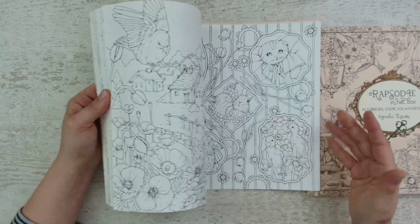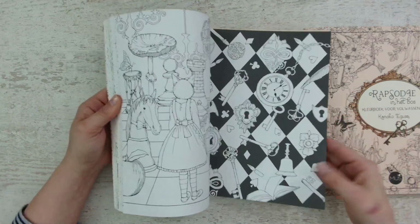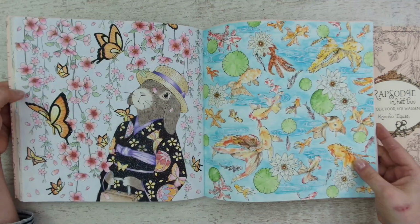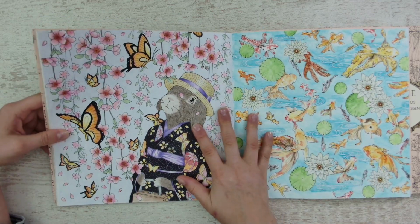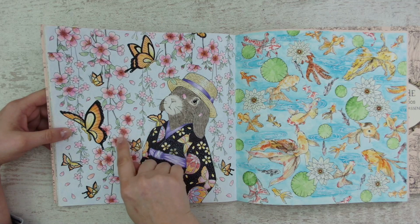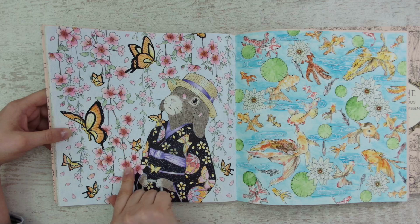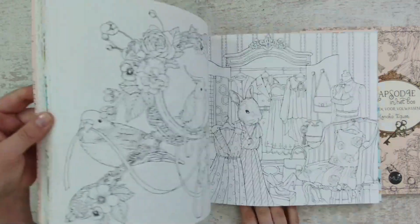So, also filled with flowers and animals. And animals doing human things. I've colored those. This one is watercolor only. And this one I've colored with my Prismas. Took me forever. And I really like the colors that I went for the blossom. So I hope that I can use those type of colors in the blossom page that I showed earlier.